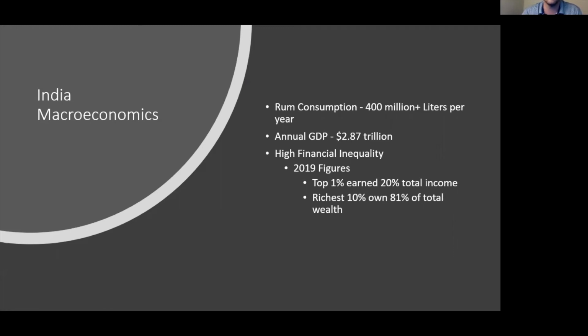But also on the other hand, it's also one of the poorest countries in the world. There's high financial inequality. In 2019, the top 1% of the population earned 20% of the country's total income. Wealth distribution numbers are even worse, being that the richest 10% own 81% of the country's total wealth.